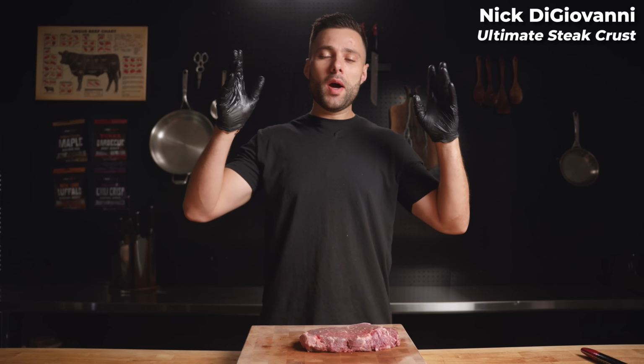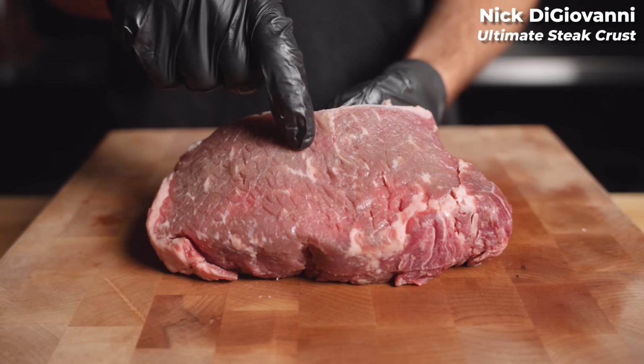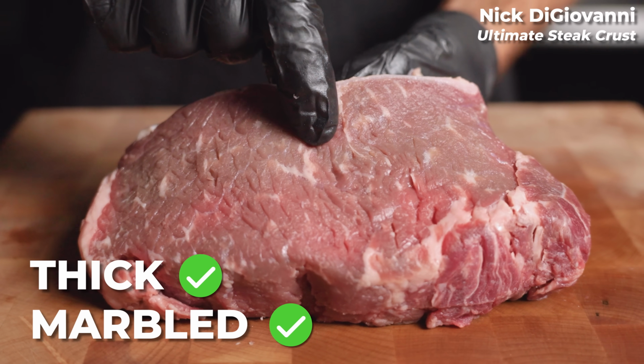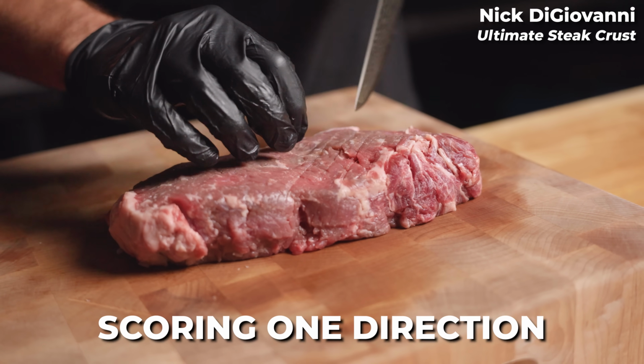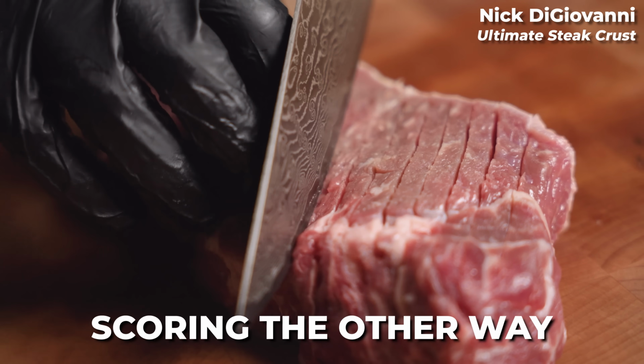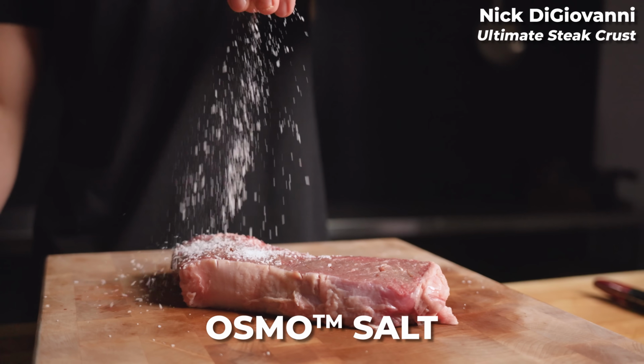Okay guys, I know I was sort of talking smack about Nick's steak. Ours doesn't look that much better, but at least it's pretty thick and has decent marbling. Just like Nick said, I'll start by scoring one way like so. Now we'll come across the other angle, and I think that looks pretty good. And we'll season with Osmo just like he said.